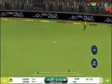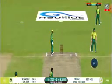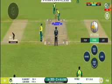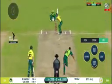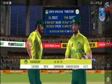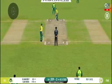That's into the gap. Should look for two. That's a very loose shot at this stage of the game. And he helps himself to a six. They are batting well together, and that is a great partnership for the batting side.